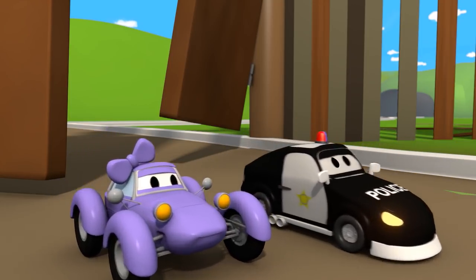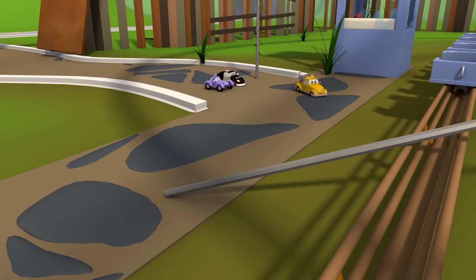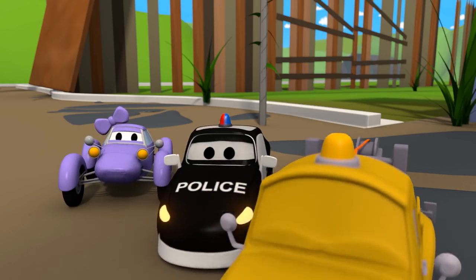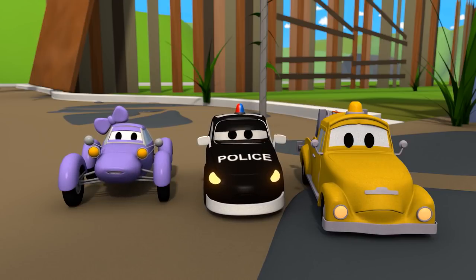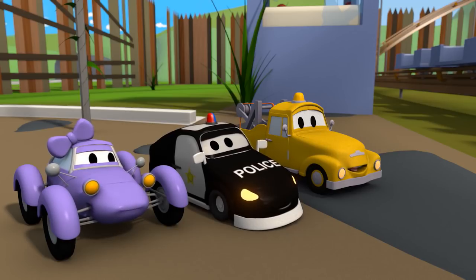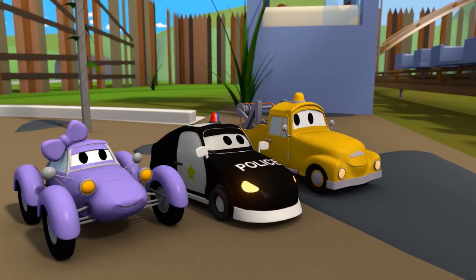Wait, Tom. It doesn't look safe enough to play on. Tom, watch out! You kids should find somewhere else to play. It's too dangerous here. That's a great idea, Matt. If anyone can make this roller coaster safe again, the construction squad can.